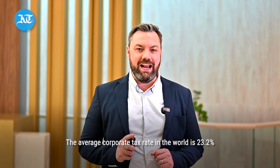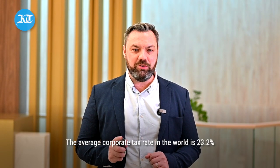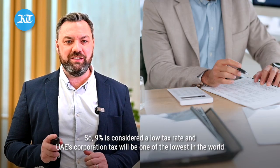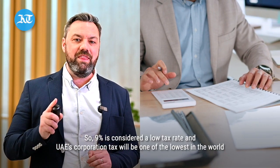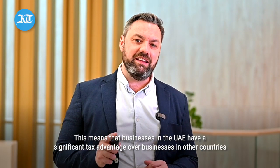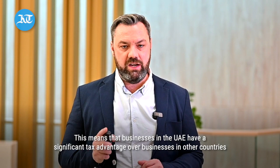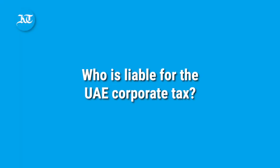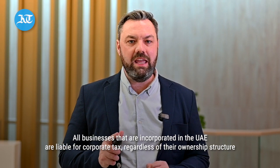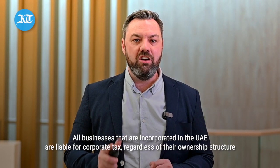The average corporate tax rate in the world is 23.2%, so 9% is considered a low tax rate, and the UAE's corporation tax will be one of the lowest in the world. This means that businesses in the UAE have a significant tax advantage over businesses in other countries. All businesses that are incorporated in the UAE are liable for corporate tax, regardless of their ownership structure.